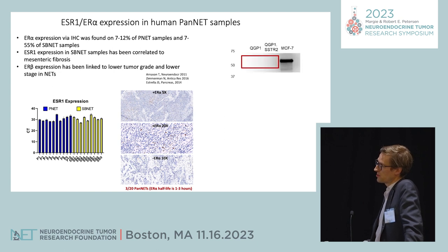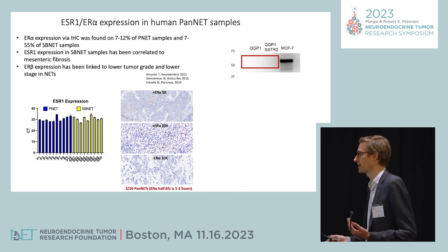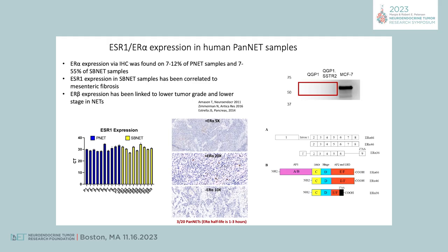And similar to what has actually been published before, only a very small amount of these samples had estrogen receptors, 66, which is sort of the standard form. And when we looked at our cell line, it wasn't present. So now we're scratching our head because we have fulvestrant that we think radiosensitizes these cells, but we don't know how it's doing it, because you assume that there would be some form of estrogen receptor present, right?